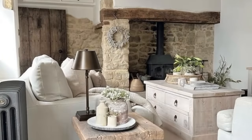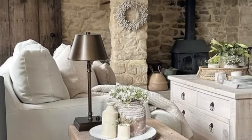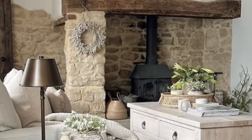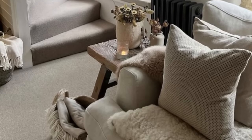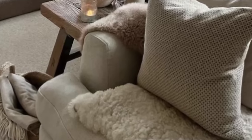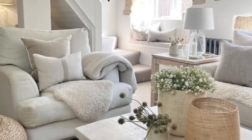3. Create a focal point with a fireplace. If possible, include a fireplace to act as a centerpiece in the room. Use a wooden or stone facade to enhance the rustic style. 4. Embrace earthy colors. Choose a color palette inspired by nature, including warm earth tones like browns, greens, and neutrals. 5. Add cozy textiles. Incorporate soft and warm fabrics like wool, faux fur, and chunky knit blankets to create a cozy atmosphere.